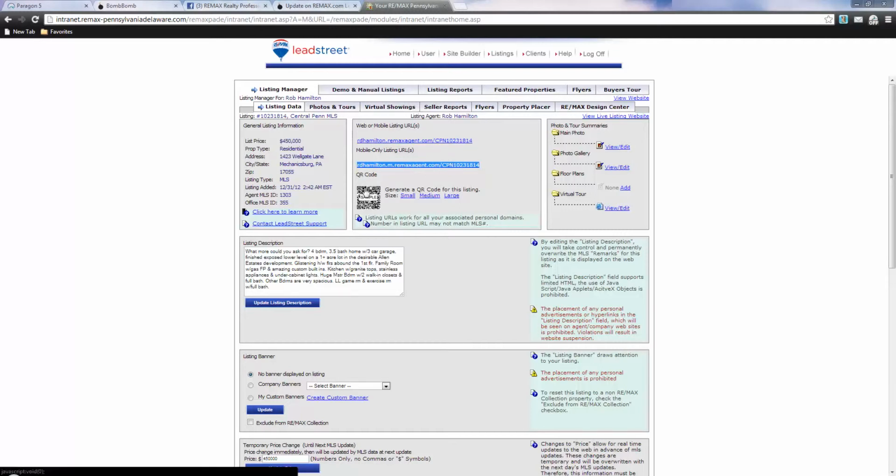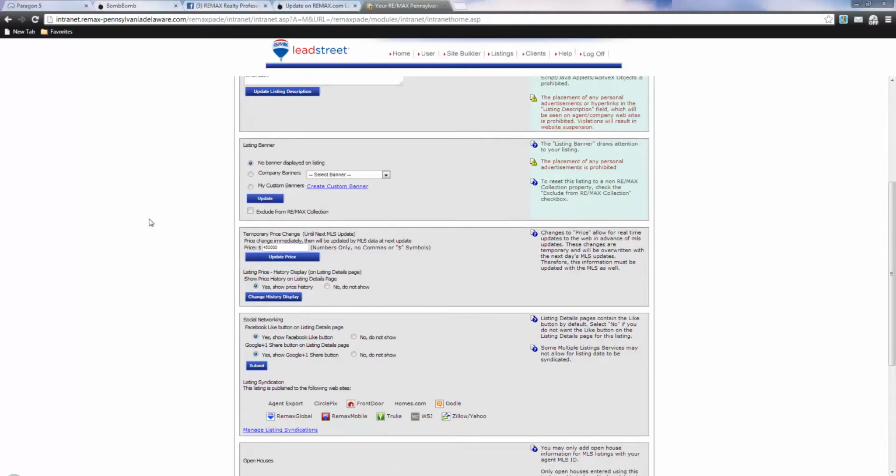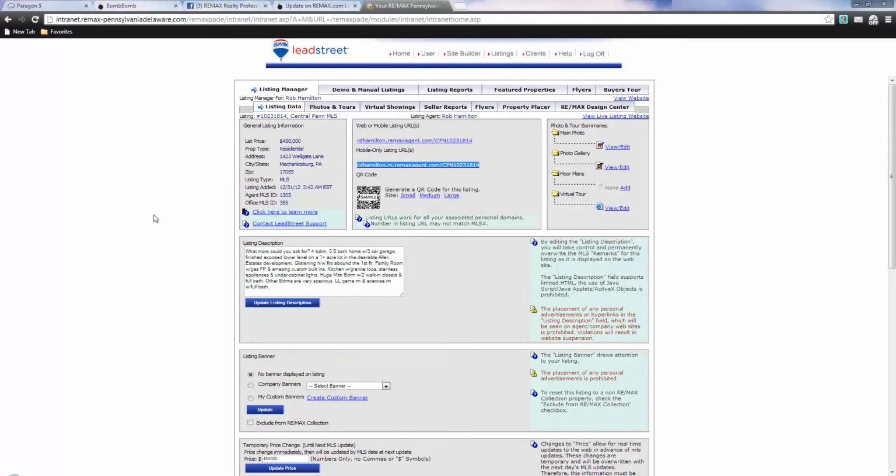There's QR codes. Here's the description of the property that you can update. There's some really neat features in here that I'm sure many of you aren't aware of, and I'm not as familiar with them as I should be as well. So I'm working on this, and I'm going to show you guys some training on this as well. But once you're into the listing manager, you click on a particular listing. So I'm on a property that we have over in Mechanicsburg on Wellgate Lane.